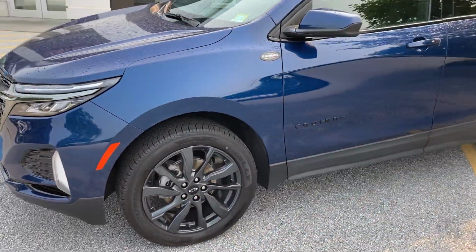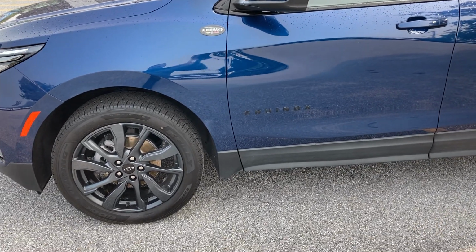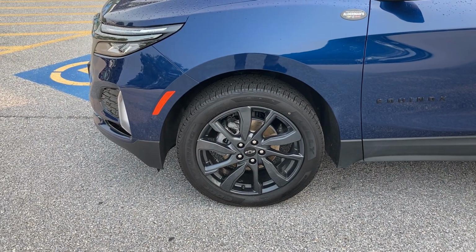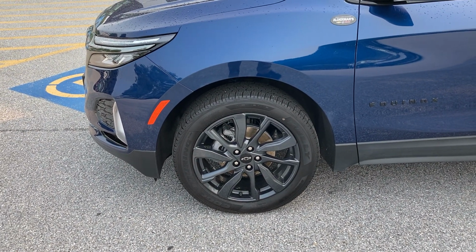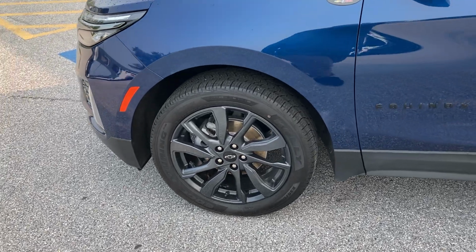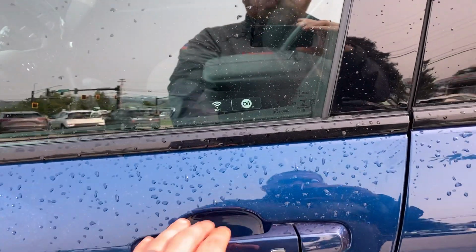I like how they did the black Equinox against the blue. I think that makes it pop a little bit. Now you do have these beautiful Edge Touring tires on a gray metallic rim on there. Kind of makes that sleek, especially with that black bow tie on there as well.